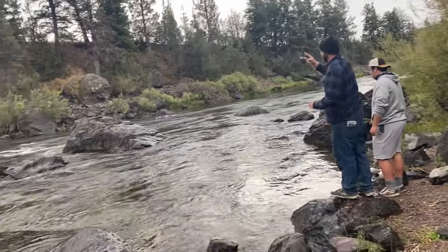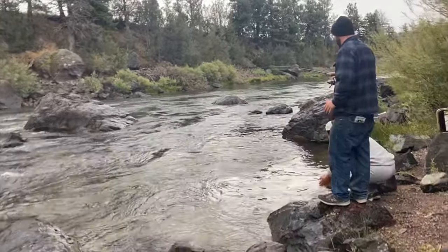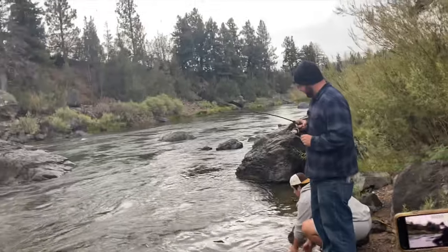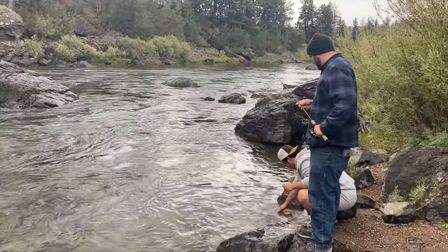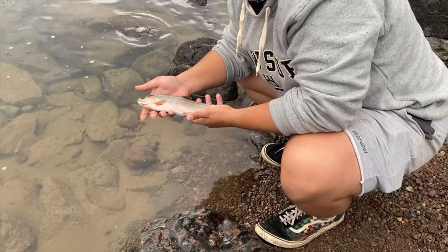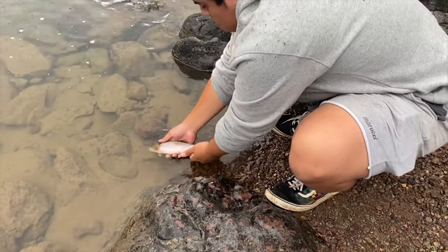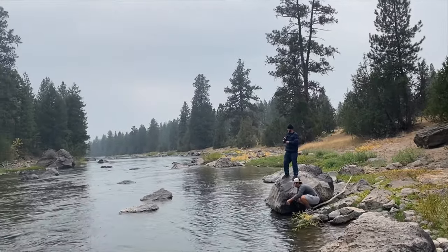Oh boy, it's trying to swim upstream. That's how you know it's a big one. Good rainbow. That's a good one. It's not that bad. Okay, good. Oh, perfect. You gotta watch that line. Wow. Oh, that's a cut bow. Beautiful. Yeah, it's got the line and the cut. No, it's a good one.